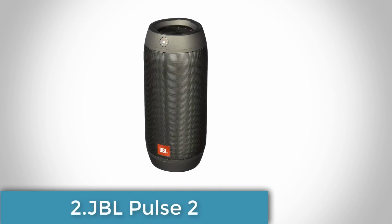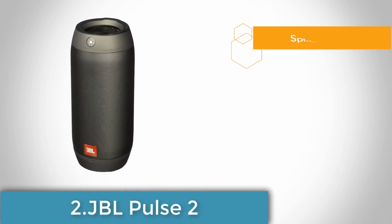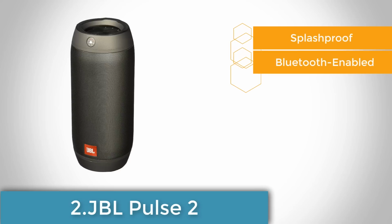Moving on, at number 2 we have the JBL Pulse 2. The JBL Pulse 2 is a splash-proof Bluetooth speaker that is capable of delivering sound of amazing quality.